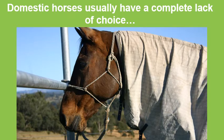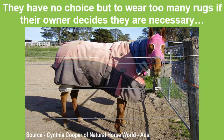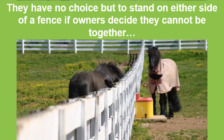So, domestic horses usually have a complete lack of choice. What they do on an hour-by-hour basis is usually decided on by a human. They have no choice but to wear too many rugs if their owner decides that they are necessary. They have no choice but to stand on either side of a fence if their owner decides that they cannot be together. Notice in this picture, an awful lot of money has been spent on the fencing, but the land is in very poor condition, a case of the wrong priorities altogether.